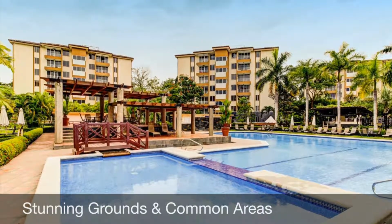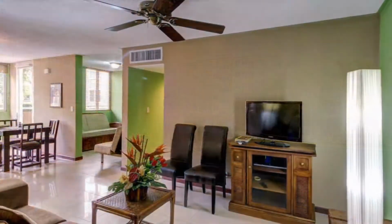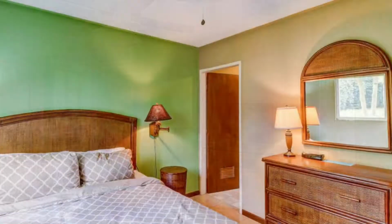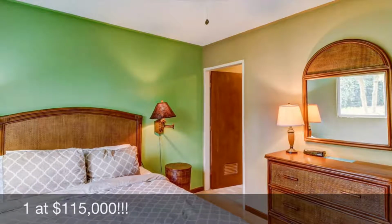Costa Linda, with really nice large floor plans, occasionally has properties under the $150,000 mark. And at the time of this video, we have 2 properties under $150,000, with one being at $115,000.